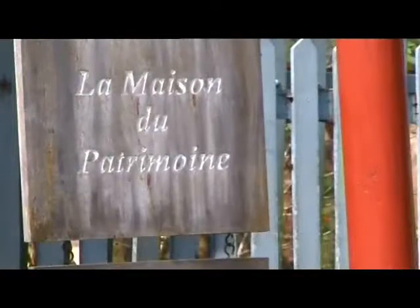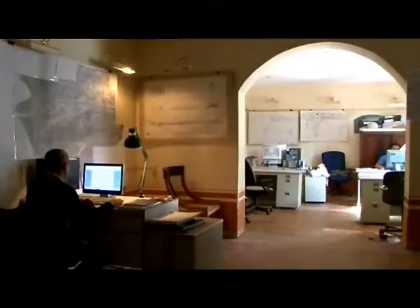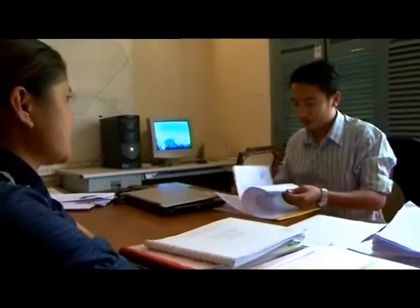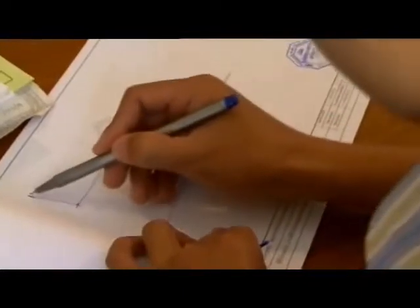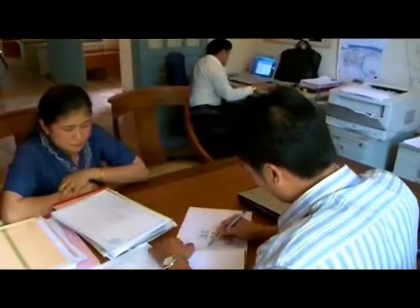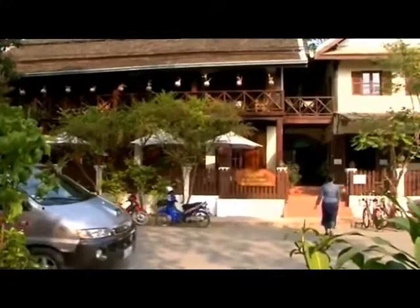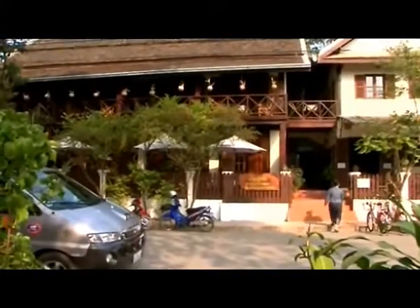The Heritage House was created in 1996 by the Lao government with support from the AFD to protect this type of building. In order to build or restore a house, the inhabitants of Luangprabang have to submit their project to the Heritage House for approval and building permission, according to a strict and detailed charter. The Heritage House also helps the owners to transform their homes into guest houses. Sulat de Chanthanom benefited from this aid.